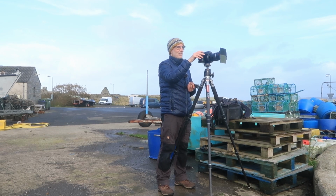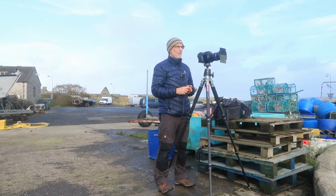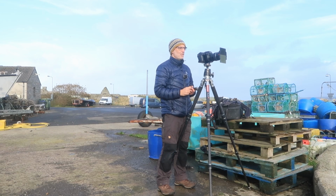As I speak now, there's a seal just bobbing its head up and down right in the centre part of the frame. But I'll hang around a little while, and hopefully I can get the light I want and I can put the image on.